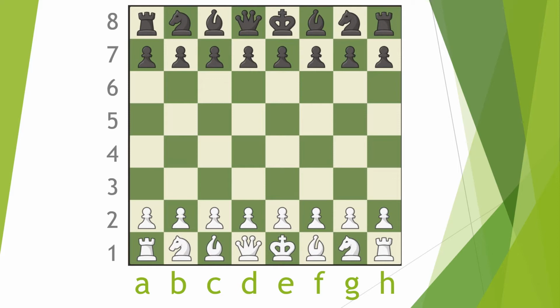This is the starting position of a chess game. Each side has 8 pawns in a row in front of the other pieces, 2 rooks in the corners, 2 knights next to the rooks, 2 bishops next to the knights, and 1 queen and king. Each queen is set on a square of its own color. The white queen on a white square and the black queen on a black.